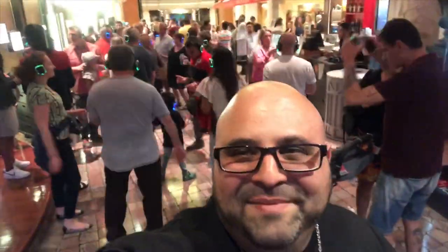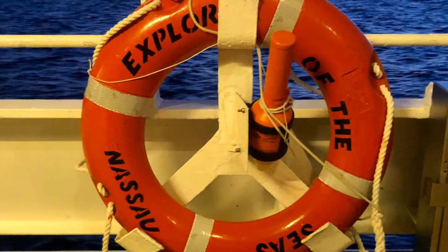Basically, you take headphones, you put them on, and you kind of beat to your own drum. It's really cool. As you can see, everybody back here is beating to their own drum, their own type of music in their headphones, and it's a silent disco. Check it out when you're on board Royal Caribbean International.